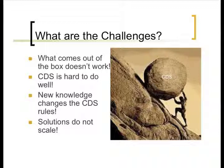Number one is what comes out of the box doesn't work. And I think I see some heads nodding, and I think others have had that same experience. Good clinical decision support is hard to do well. New knowledge changes and requires constant updates. And solutions so far haven't scaled. And at the end, I will talk a little bit about proposals that are coming out that might open a new way of doing scalable clinical decision support.